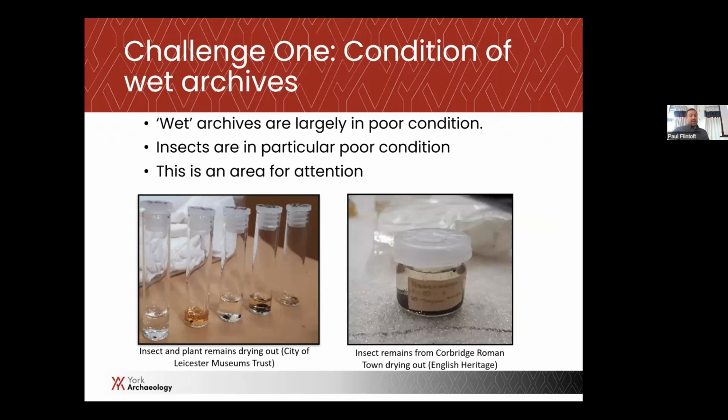Wet materials are unfortunately in what we can consider to be largely poor condition. Insects in particular are in poor condition. With the drying out of a lot of waterlogged sites, these archives are likely to become more valuable in time because we're not going to be able to go back to a lot of these sites to excavate them. I mean, Star Carr is a classic example. So it really is an area that requires a lot of attention.